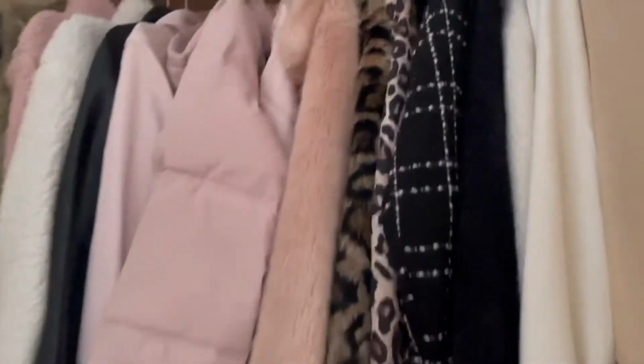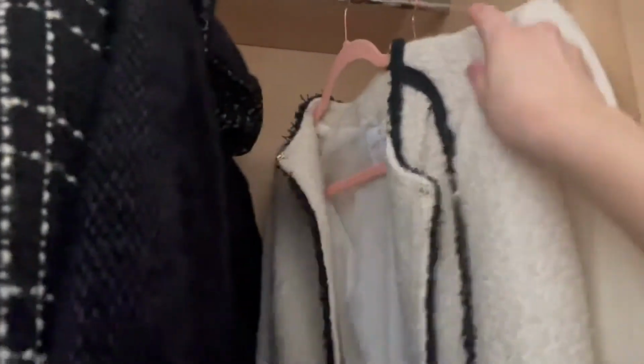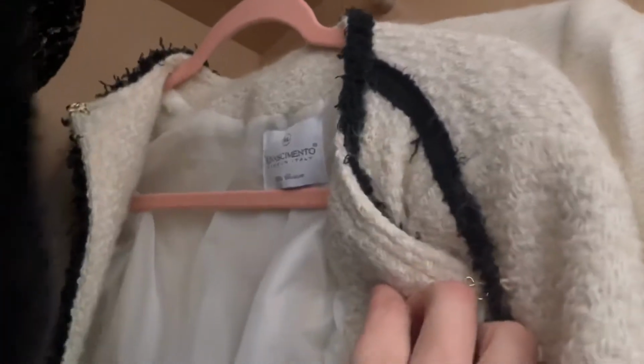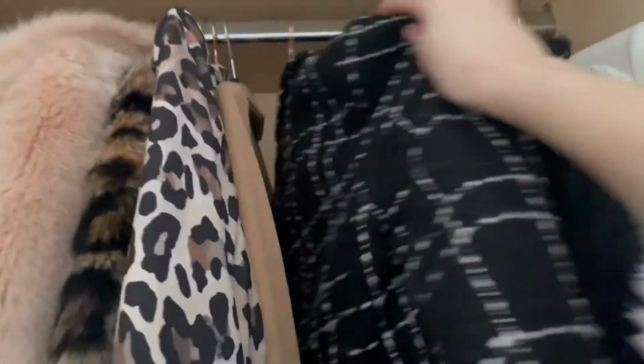Okay, so we're gonna start off with the top. So I've got this tweed blazer, which is Mango. I've got this one which I got off Depop, and I don't actually know what the brand is, but I'm pretty sure it's made in Italy. So if you know, then let me know. I've got this, which is from Madame Mayfair, which is part of a co-ord. Obviously, I have the skirts in the other part of my wardrobe.